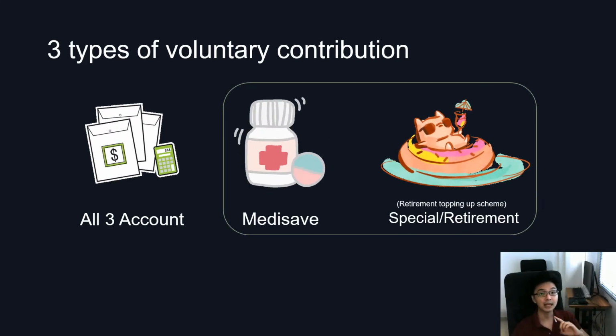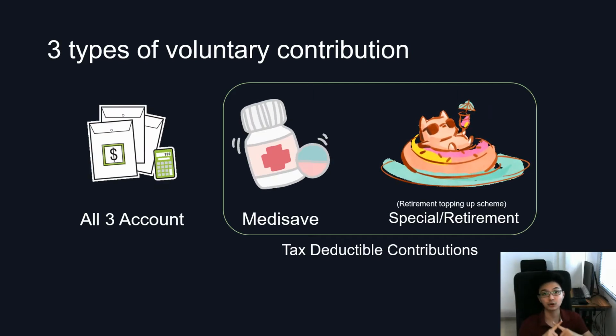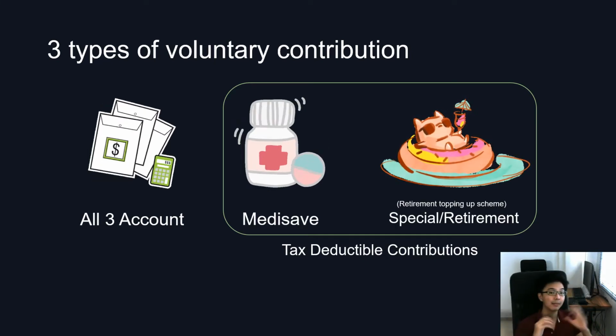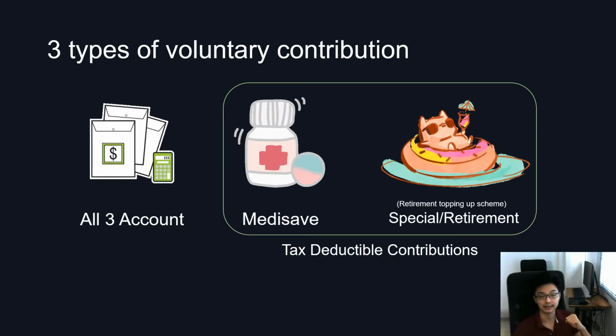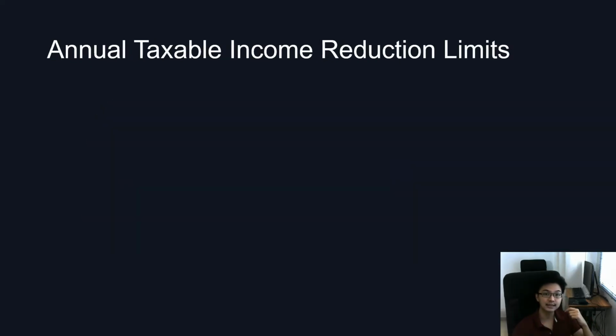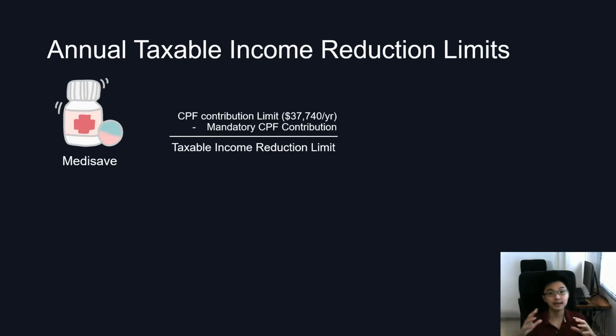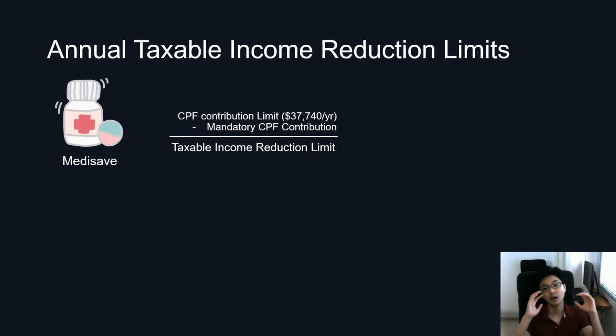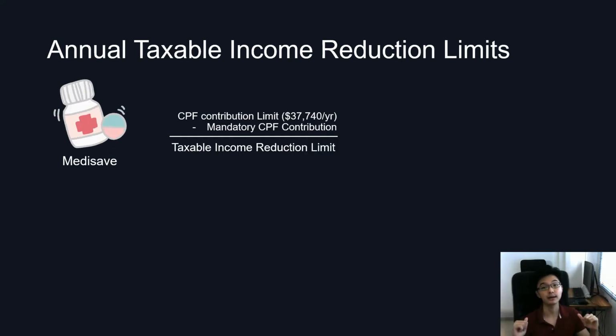Please take note that you will not be able to reduce any taxable income for voluntary contribution into all three accounts. That is only applicable if you do a direct contribution into either your Medisave or your special or retirement account only. With regards to the yearly taxable income reduction limits, do take note that for direct cash deposits into your Medisave, the limit is basically the difference between your annual CPF contribution limit and the mandatory CPF contribution, which includes your contribution, which is the 20%, as well as your employer's contribution, which is another 17% of your income. Okay? The annual CPF contribution limit as of 2021 stands at $37,740 a year.